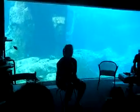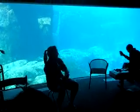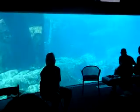We want to thank you in advance for keeping your camera flashes off and for keeping our voices nice and low so we don't disturb Keela and her new calf, as well as the observers here at the window.